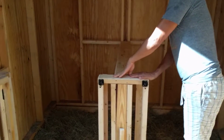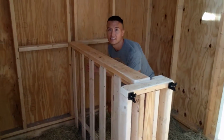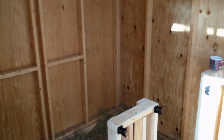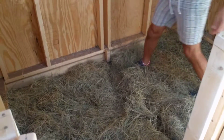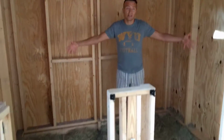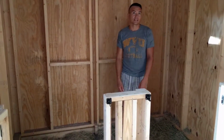But whenever they're still young like that, we're probably just going to take the divider out and that way we just have one big stall. So for most of the time they'll have this big area to sleep in, and apparently everybody says that goats basically lay on top of each other when they sleep.